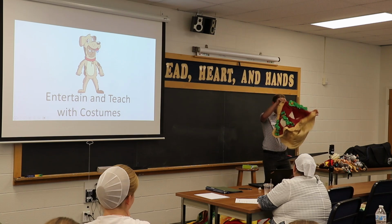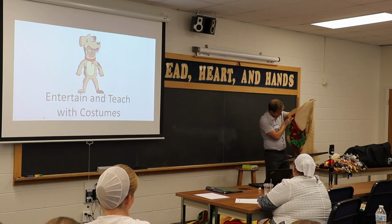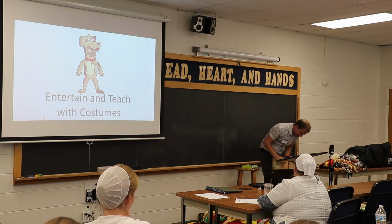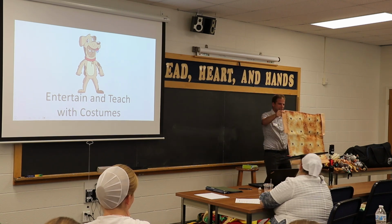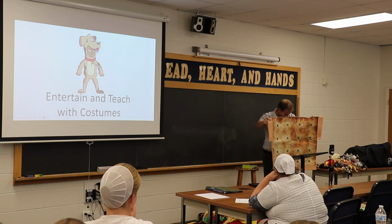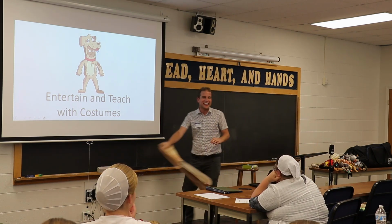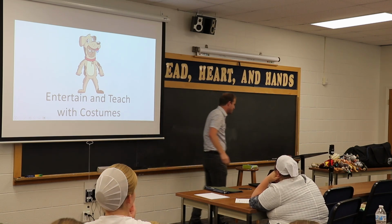Taco. Gotta use your imagination sometimes. A soda cracker. That's random. Anyhow, the possibilities are endless for all ages, but grade 1 and 2, whatever.